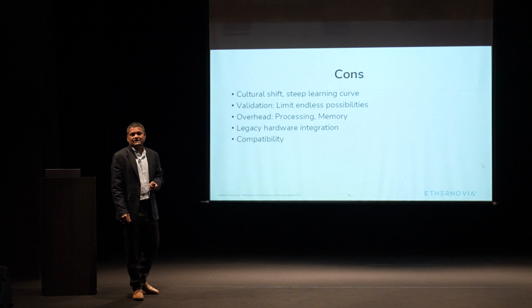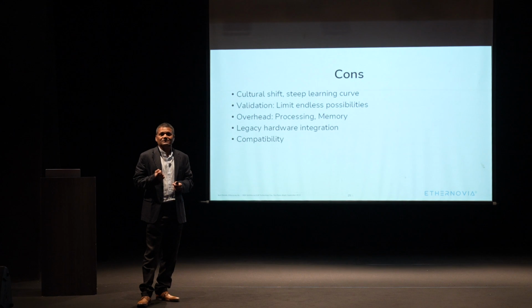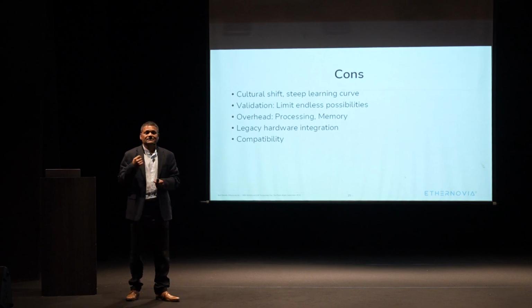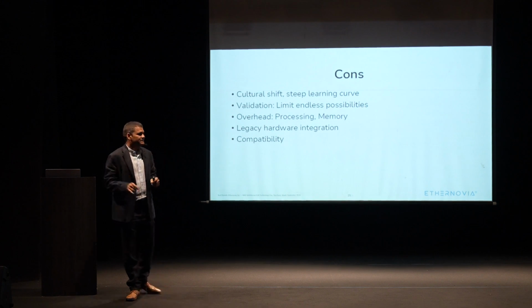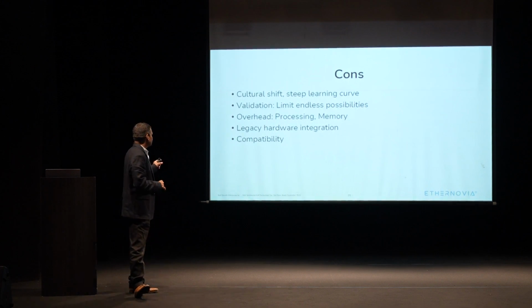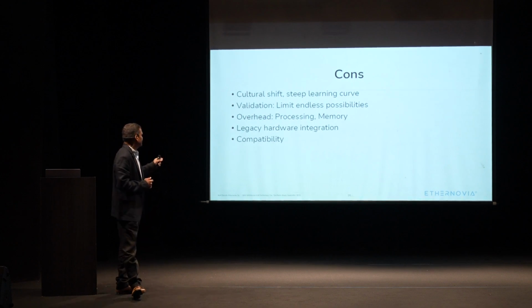Overheads. There's certainly some amount of overhead to the software pieces, particularly around containers, services, and different pieces that we are building now, including the orchestrator. So there's memory, footprint, and processing constraints.